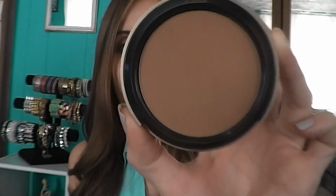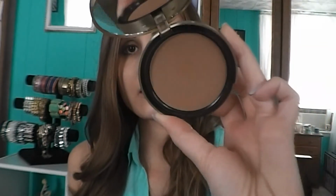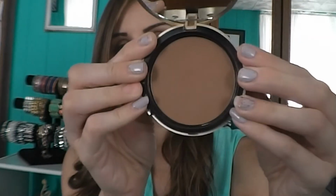Next product is a Too Faced bronzer, and I believe in my last month's favorites video I featured the Too Faced just regular chocolate bronzer, which is in the black packaging, but like I said, with self-tanning, I kind of wanted something a little bit darker, so I went to Ulta and I ended up getting the Chocolate Soleil in medium deep, just the matte bronzer, and I definitely like this a lot more to bronze up my face.